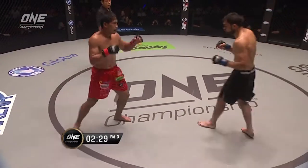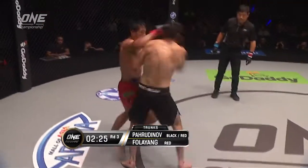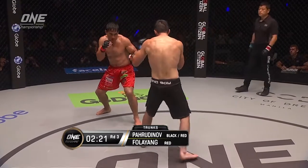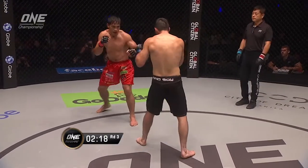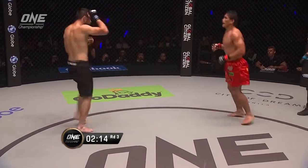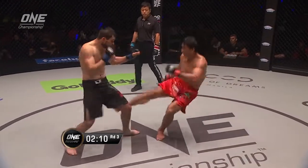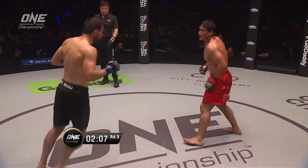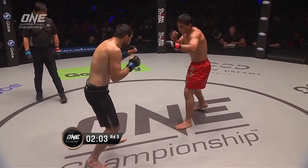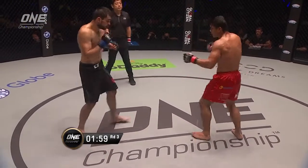And I see Folayang here tonight. Folayang scores out. In the red, in control. Ducks up to the right hand counter. Let's go. Those tenderized thighs of the Russian. His legs will be throbbing.